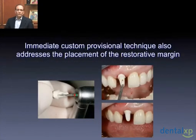The immediate custom provisional technique also addresses the placement of the restorative margin, because one of the most difficult things is that you may arbitrarily take an impression or fabricate a provisional, but until you can communicate with the dental ceramist, dental laboratory, where that margin is relative to the soft tissue. We've all seen where the crown and the abutment come back and the edge of the abutment may show because the crown does not go subgingival enough. So the custom provisional allows us, chairside, to take control of this situation and create the provisional margin early on in the procedure and have a predictable end result.